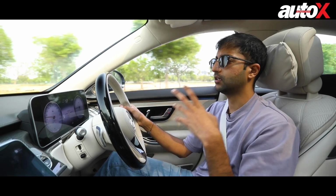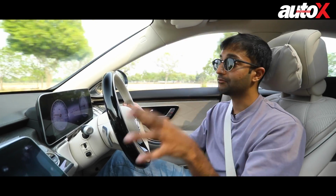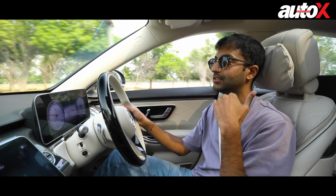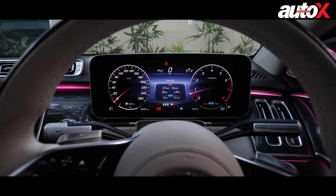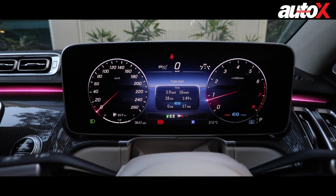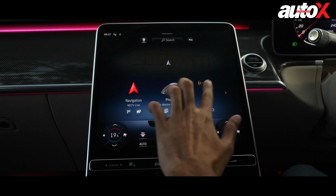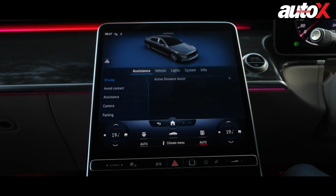So while Shivank has a lot of equipment in the back there, I also have a lot of stuff here. I have my activating massage on. I actually have more massage functions here in the front than Shivank does at the back. I don't have the calf massage that he has, but there's a lot of massage options here. There's also a really nice bright digital instrument cluster. This has a specific Maybach mode, which I think really looks cool. It's got these rose gold accents. I really like that. Of course, this MBUX screen is fantastic. You can control all of the car's functions from here. You can also shut the doors and open the doors from here, which is great.